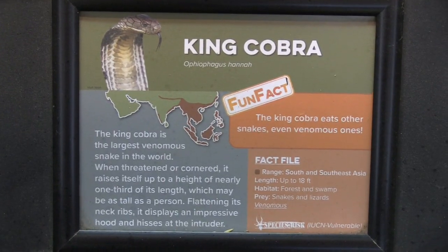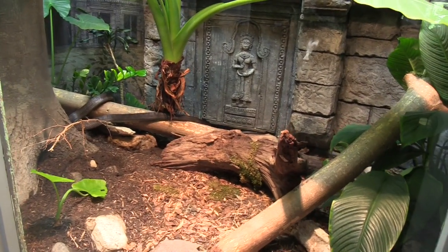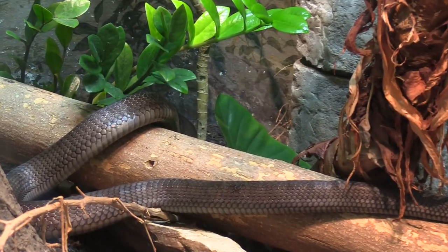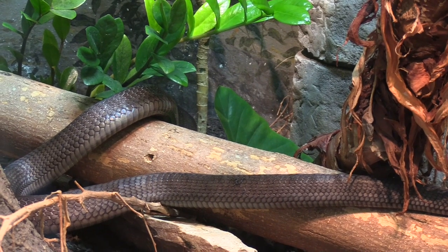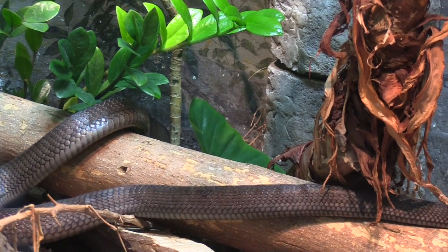Got a king cobra. It's just moving around. So his head is on the other side of that big log.